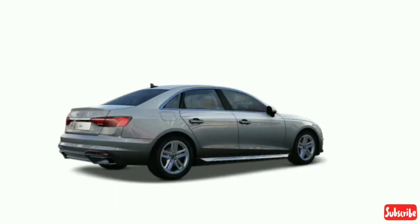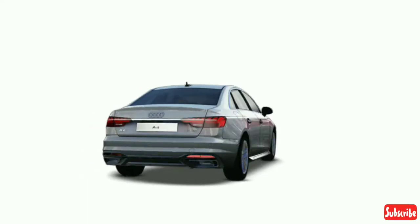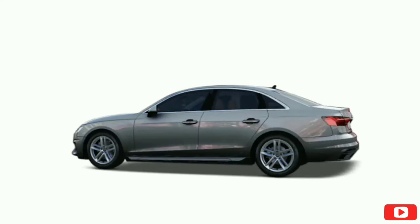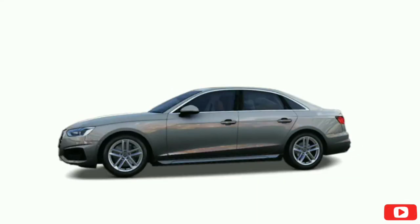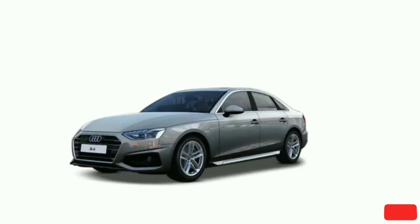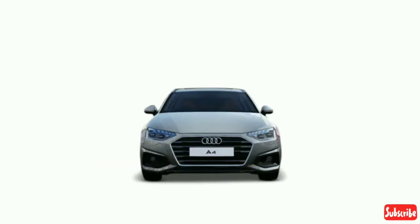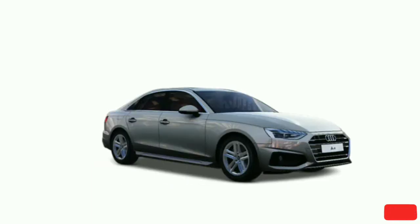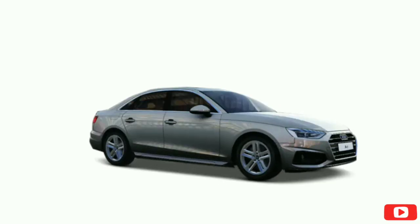Boot space is 460 liters. Fuel capacity is 54 liters. Next, variants and price tag. The Premium Plus variant is around 43.19 lakh rupees. The Technology variant is around 47.61 lakh rupees. Next, walk around view.